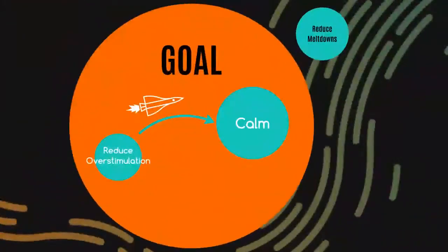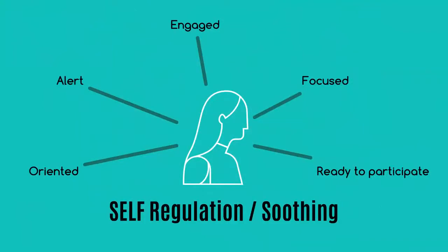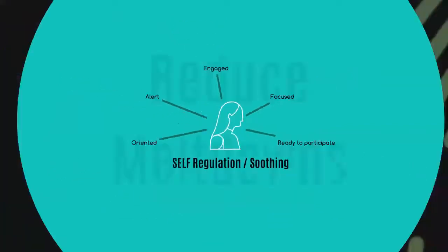And then let's talk about our goal. So our goal is overall to reduce overstimulation, because meltdowns happen when the child is overstimulated for some reason, and it could have a sensory reason, as we talked about, or social emotional, and our goal is to get to a calm state. So we want our child to reach an optimal state, a level of arousal where they are oriented, alert, engaged, focused, and ready to participate. Even if they are not having a meltdown at that time and they're not in this state, we don't consider the child regulated. So if the child's not regulated, they're not at their optimal state for learning, engaging, and participating in tasks.